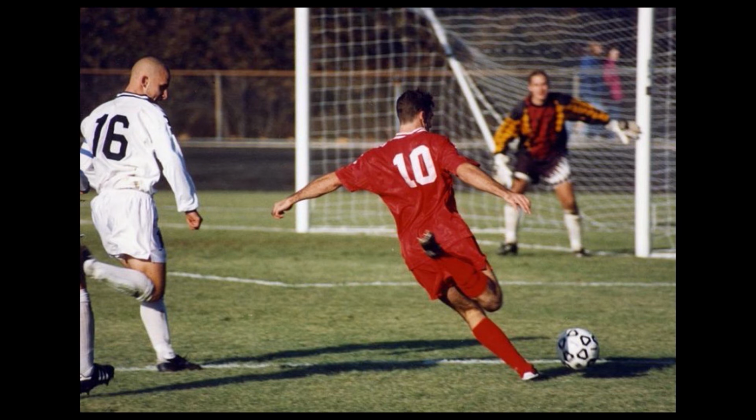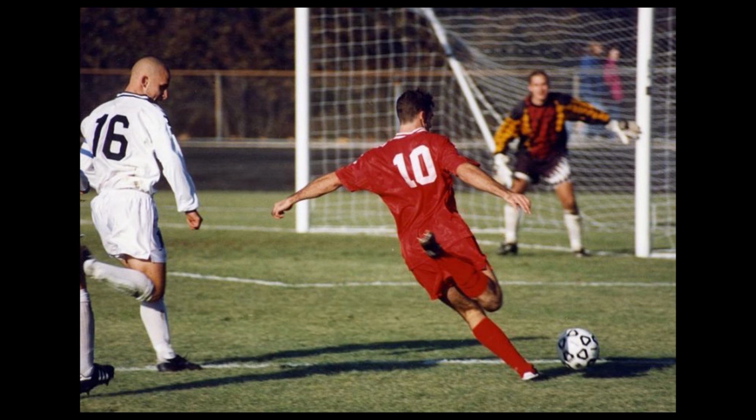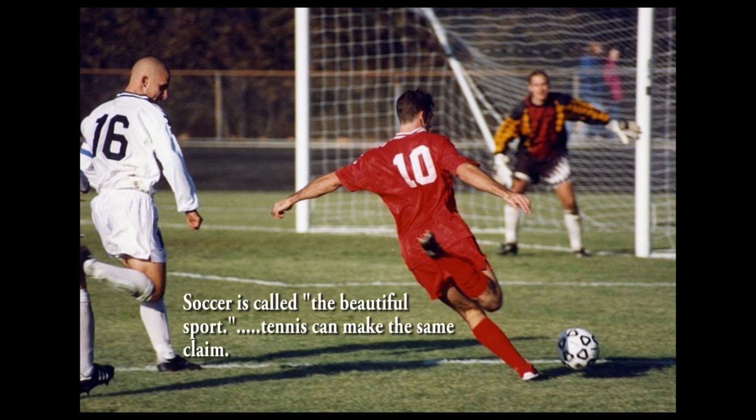So the universal of dynamic movement is stability on one part or side of the body and mobility on the other part or side of the body. Both sides of the body have to work in a sequential, integrated, rhythmic whole before we have skillful action in sport. And when that skill is refined and executed with flair, as we see here in the soccer kick, we say it's like art, that is beautiful. Soccer fans call soccer the beautiful sport. I think in tennis we could make the same claim, but perhaps we have to work through a few more things in our discussion before we talk about that.